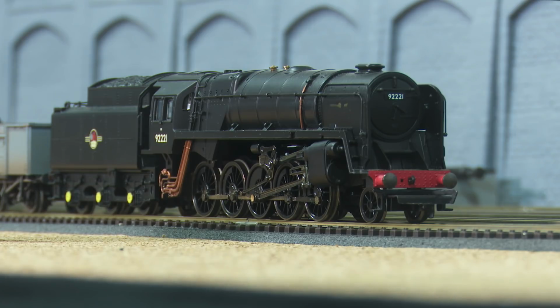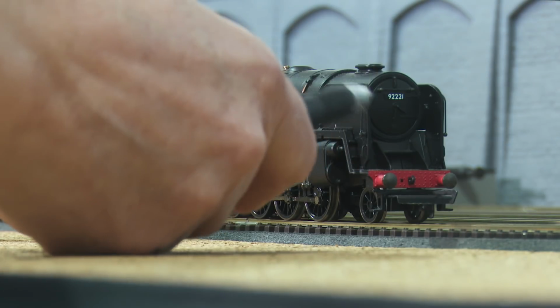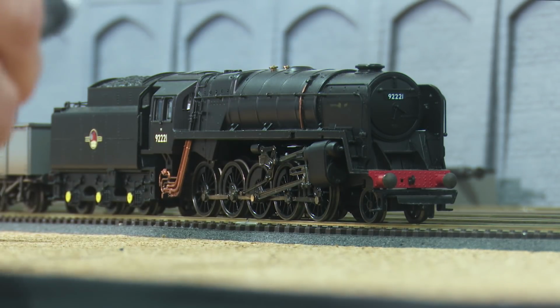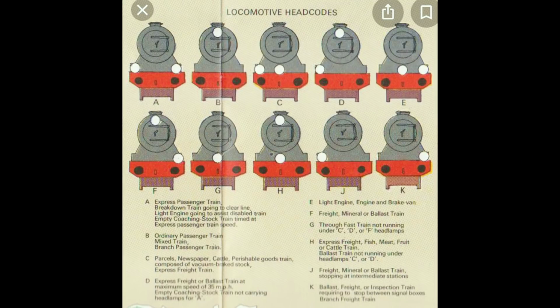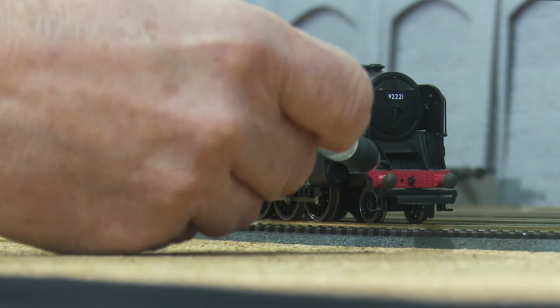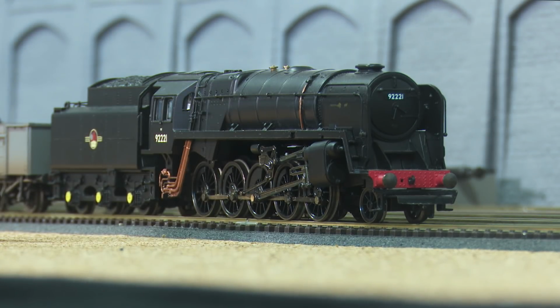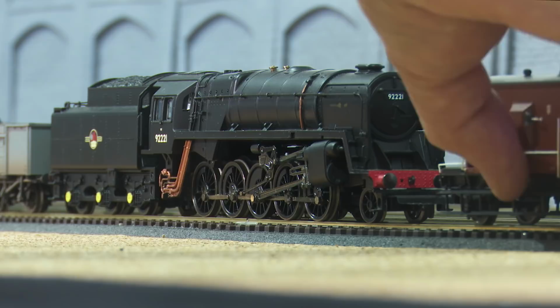And two other points well worth pointing out is we now need some configuration of headlamp on this locomotive, and if it's a Class J, which would be a through working mineral wagon, then you would need a lamp here on, as we look at it, the left hand side. And also you need the correct lighting in the guards van at the rear.